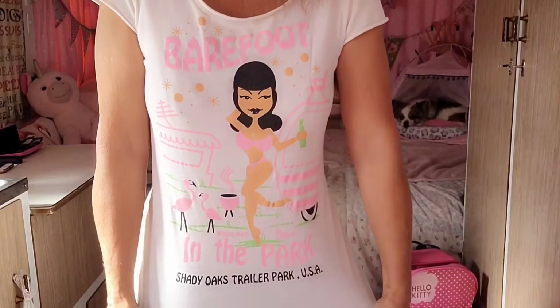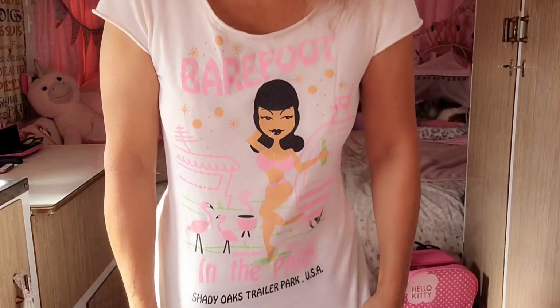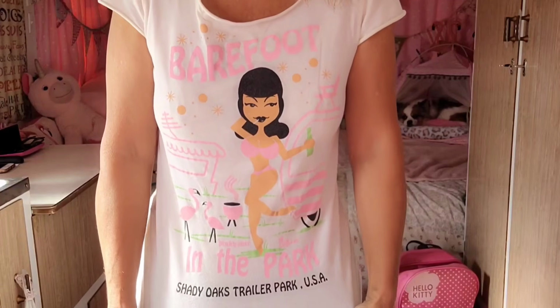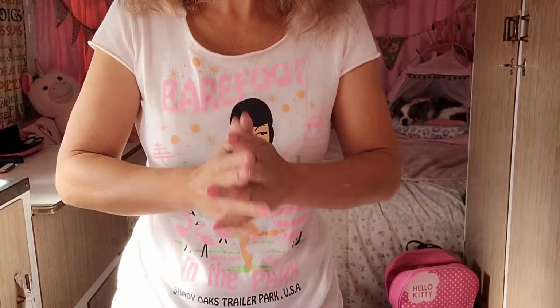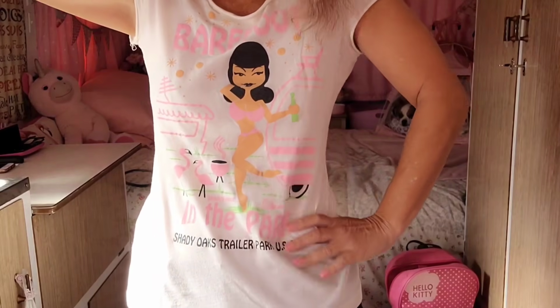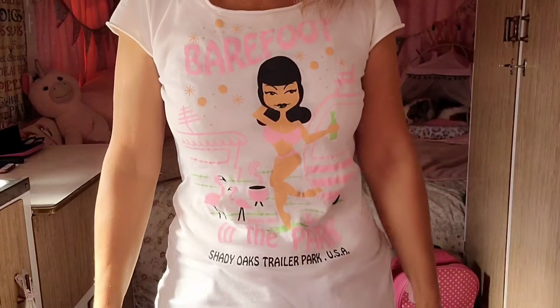I just love this cute t-shirt Lisa gave me. It says "Barefoot in the Park, Shady Oaks Trailer Park, USA." That's me. I'm always barefoot at every opportunity, so it's kind of appropriate, and it's my colors, so woo! Thanks, Lisa.